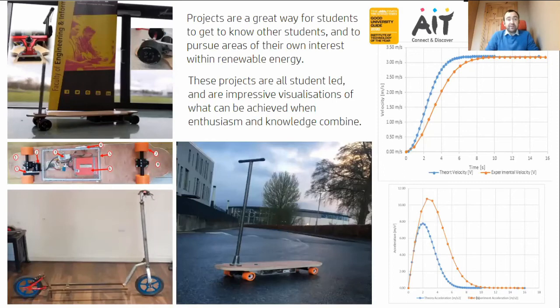The projects are a great way then for the students to also get to know one another, and also then for you to pursue your own areas of interest within renewable energy. So you get to choose the project, you get to choose what aspect of the project you evaluate. In this case, the students were able to break it down into different components. Some students evaluating the source of energy for these systems, some evaluating the motors, some the gearing, some the braking, etc., etc. But these projects are all student-led, so the students are in charge of the whole process.